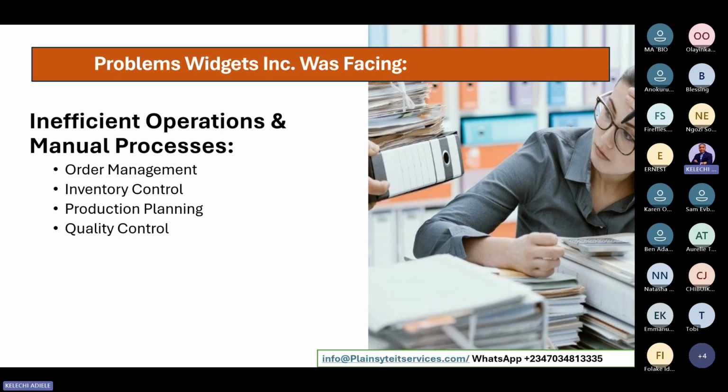For inventory management, inventory was tracked using spreadsheets, and of course, they do physical counts, and they put those counts in spreadsheets and all that. It was also an issue they had in terms of inefficient operation.